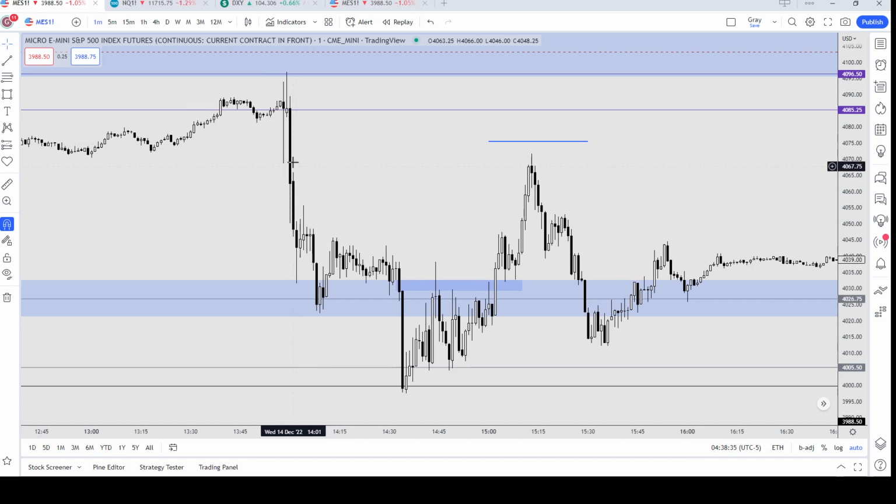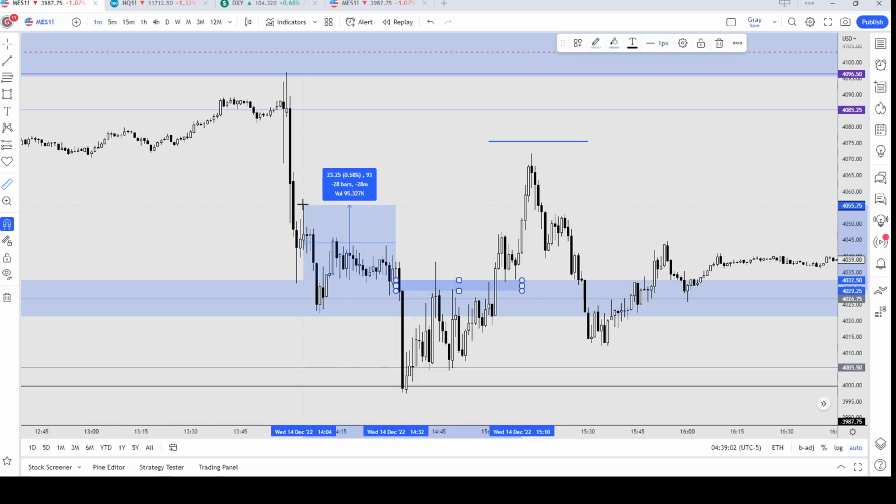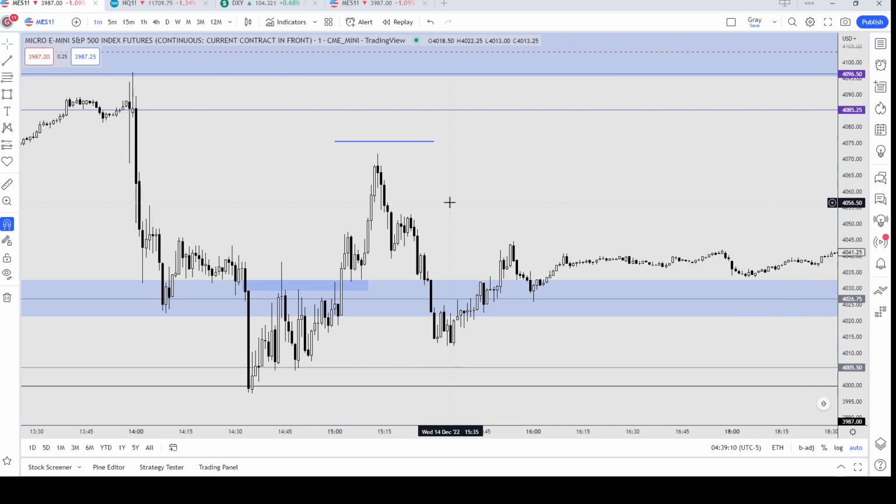You do not want to anticipate it to hit beyond this buy side, because the thing is it has been already purged. Okay, so it's a low probability coming up here. Furthermore, we do have a strong market structure shift down. So if I long from here to this level, there will be 23 points, and over here there will be 33 points. Perfect.